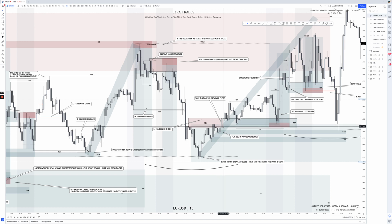And what does that tell us? We have two areas that we could be focusing on. We have this POI and we have this POI that gave us a change of character. This one is a flip, as what happened? Price basically, this supply pushes down, breaks to the downside. Price comes back in, taps supply, gives us a reaction that takes some liquidity, mitigates to the left, then pushes in for deeper mitigation, right?